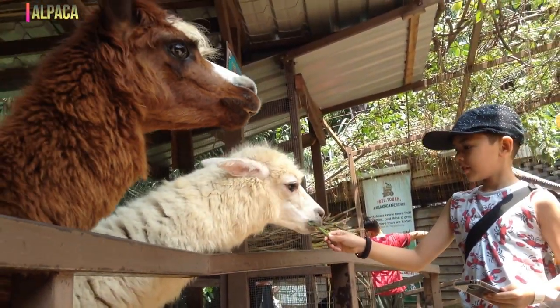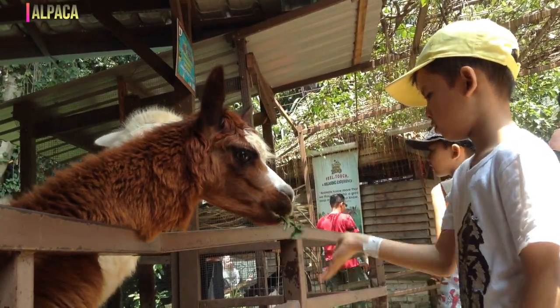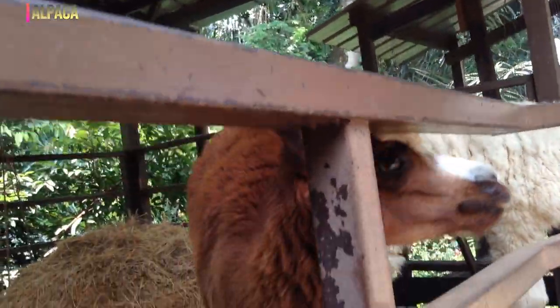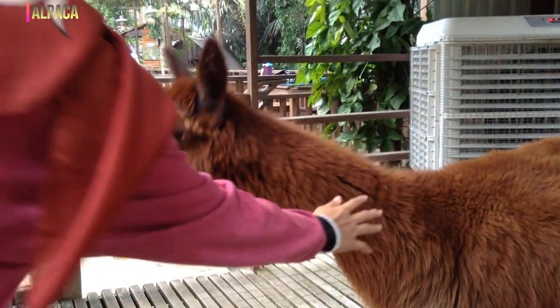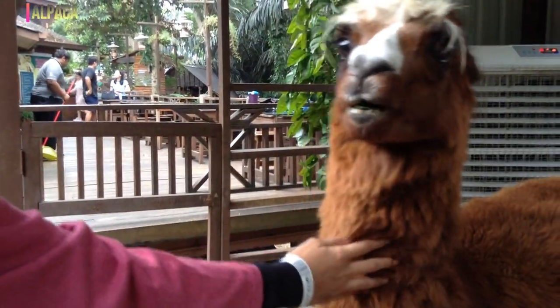Alpacas are safe and pleasant to be around. They do not bite or butt and do not have sharp teeth, horns, hooves, or claws. In fact, after establishing trust from familiarity, most alpacas will allow you to stroke their backs and necks and even hug them.